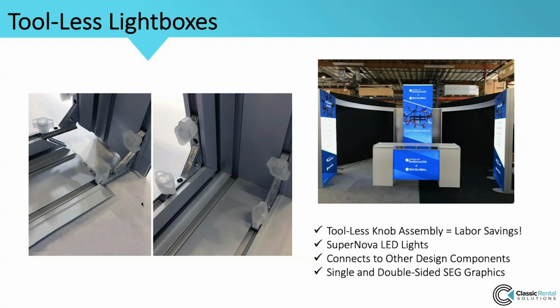It's just a knob assembly. You just slide the connector into the extrusion and turn the knob, tighten the knob. There are Supernova light boxes that are included. Some of the best in the industry, very light, very bright, and you don't really see any hot spots with them.